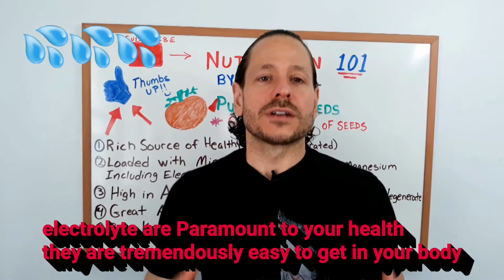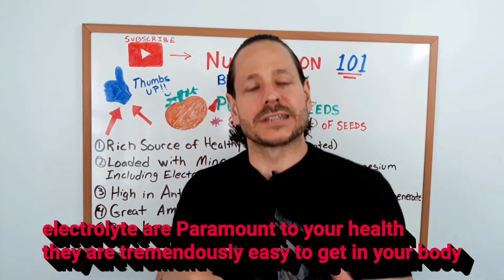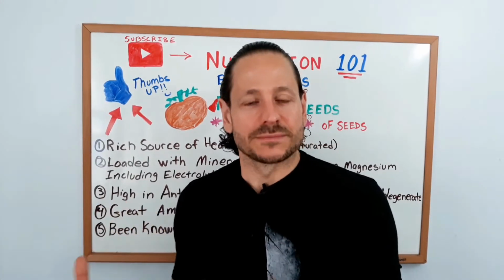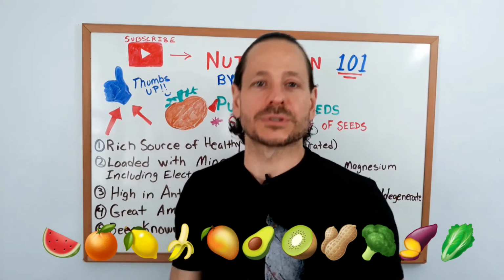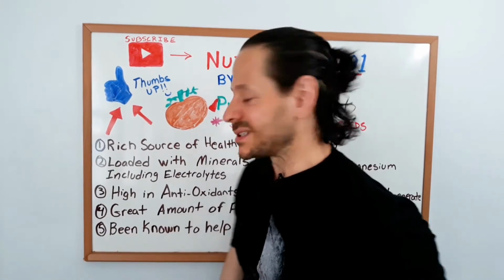It's about getting electrolytes. There's a misconception that you can consume electrolytes only with liquid. Electrolytes are minerals. You can get them in liquid a lot of the time, but you can also get them through food, through fruit and vegetables, and in this particular case, seeds. So think super duper pumpkin seed.